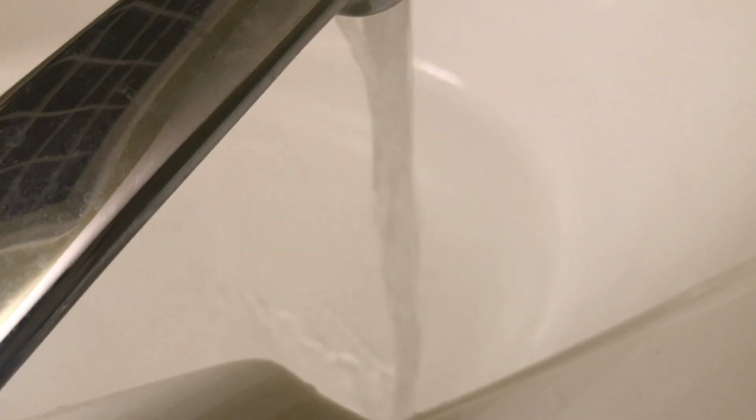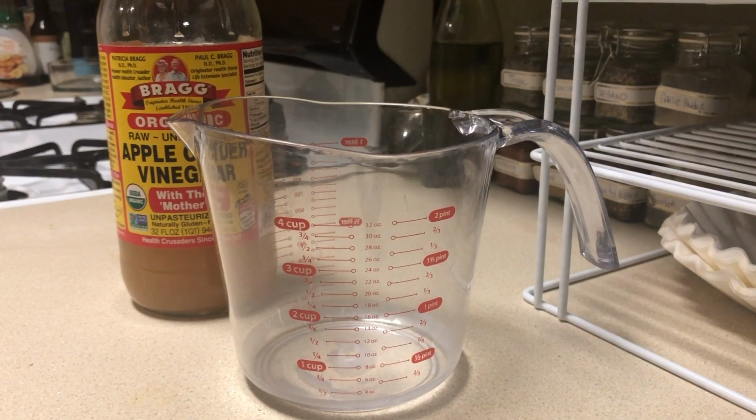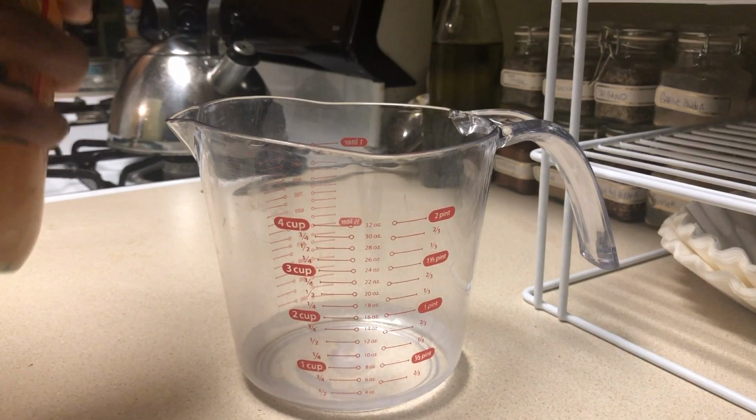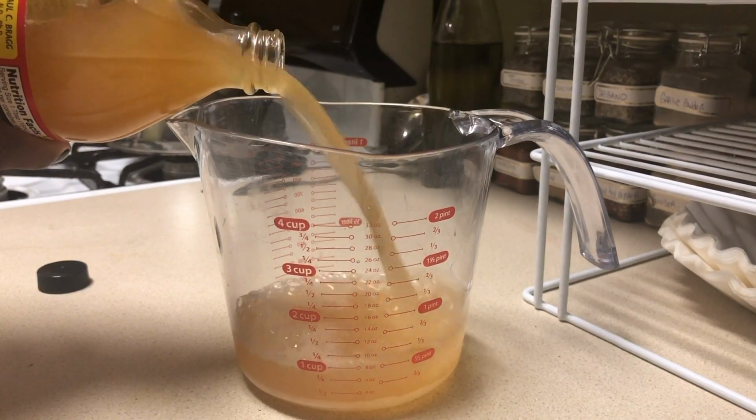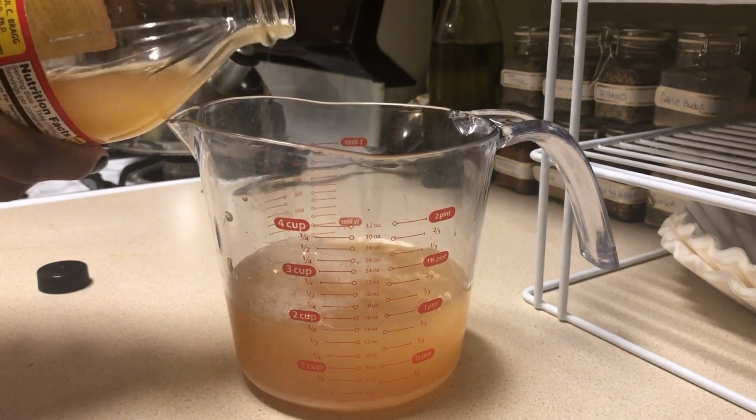Let's get started making this wonderful apple cider vinegar bath. So the first thing is to fill your bathtub with water. Make sure that your bath water temperature is warm and not extremely hot. Now go measure 2 cups of apple cider vinegar. Take your apple cider vinegar and pour it into your water. Mix it with your hand. After making your bath, you can soak for 20 to 30 minutes. Next, get in the shower and rinse off.